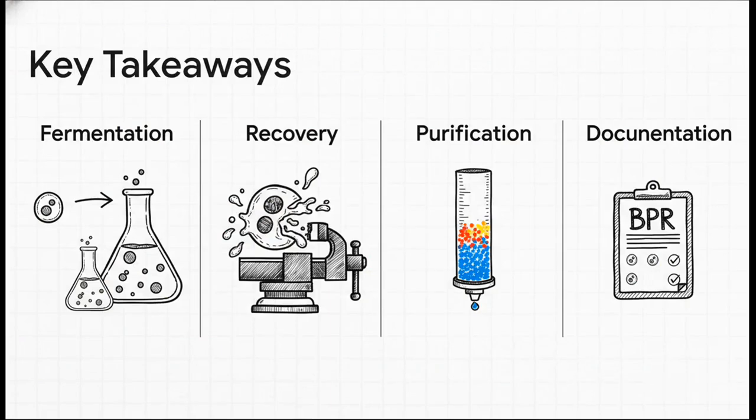So what's the big takeaway here? Well, it's the sheer power of fermentation to scale up from almost nothing. It's the brute force necessity of recovery to get the product out. And it's the chemical magic of purification to get something so unbelievably pure. But maybe the most important thing, the thing that underpins all of this, is that none of this happens by accident. Especially when you're making medicines, where purity is literally life and death. Every single action, every temperature check, every measurement is all guided and documented in something called a batch process record. It's the master recipe that guarantees every single batch is safe, pure, and consistent.